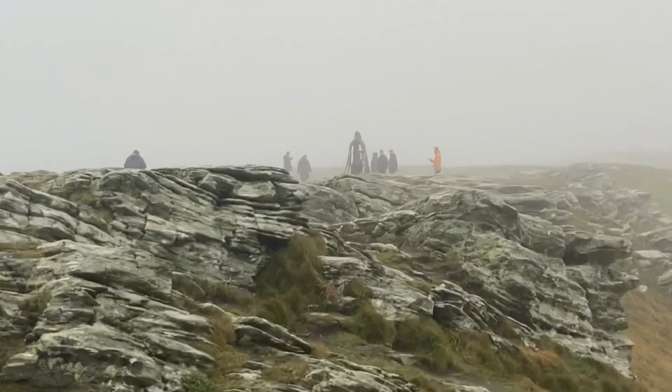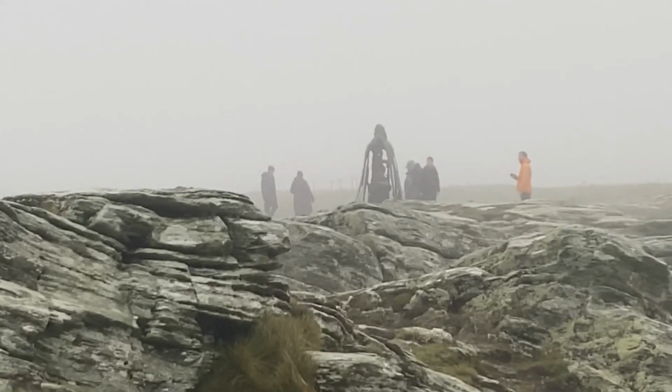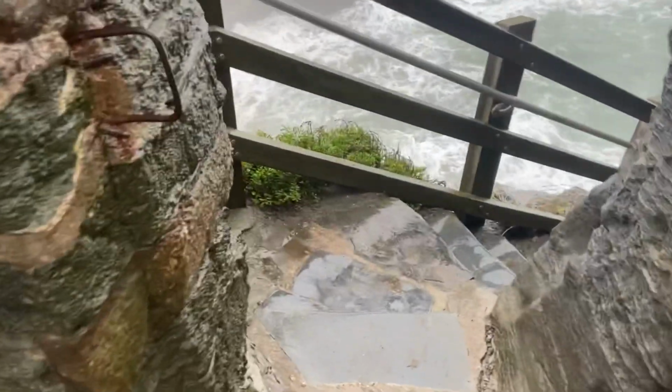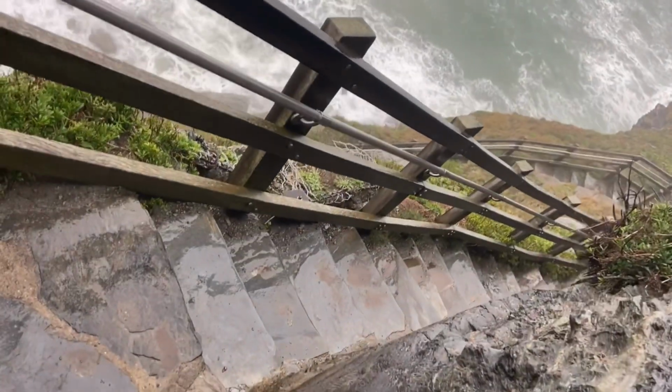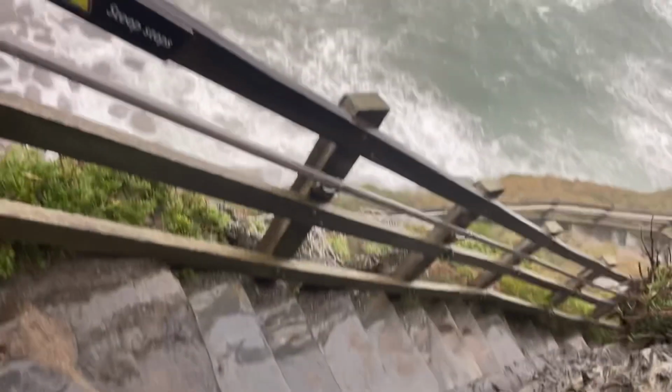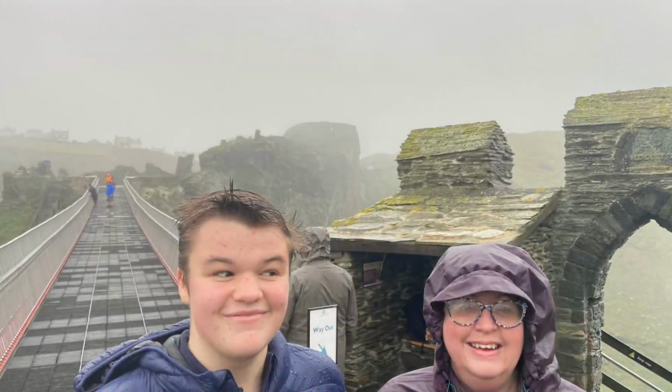There's King Arthur, look, so the opposite view. And coming up is the steps, really steep steps, so you've really got to be able to get up and down stairs, because that was the way out. Well, hopefully you've enjoyed the letter K, and I'll leave you now to enjoy some of the photographs that we took while we were there.